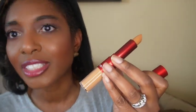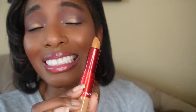I gotta give it up for the uniqueness of having the two sides. It's not the first time having a spot concealer, not the first time having a liquid concealer, but I haven't really seen where you get both all in one package. So that's nice. I find that unique, and I think that's really cool. Okay, let me talk about the formula. Actually, let me start with this, because it's probably my favorite part.